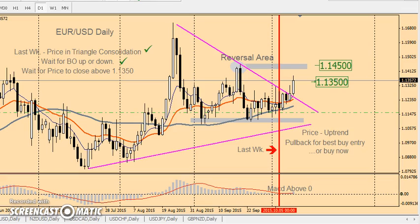Now, the interesting thing was last week, remember, the theme was when will the major currency pairs break out of their triangle consolidation patterns? Well, the answer is last week. And many of the major pairs did break out in a very big fashion. So we're going to take a look at that, see what happened, and see what's coming up for this week.